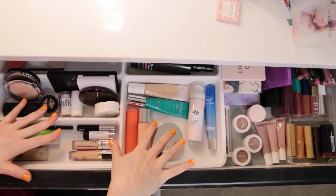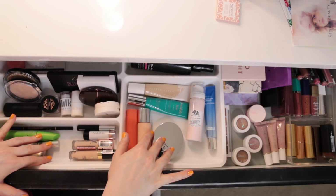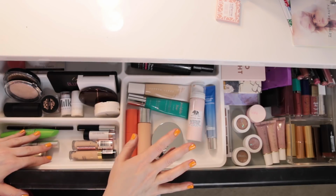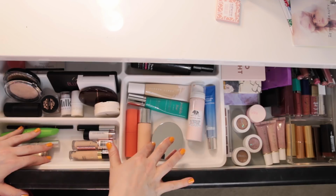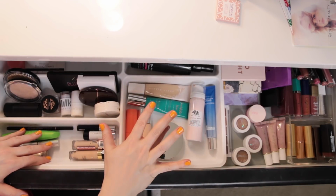So that wraps us up for this month's Shop My Stash. I will come back in probably a month's time and report out to you guys on how this went, my thoughts on all of these products. If there are some products that I relearn or get to know and I'm not loving at the end of next month, then we will definitely be doing a little decluttering, as I often do out of this drawer.